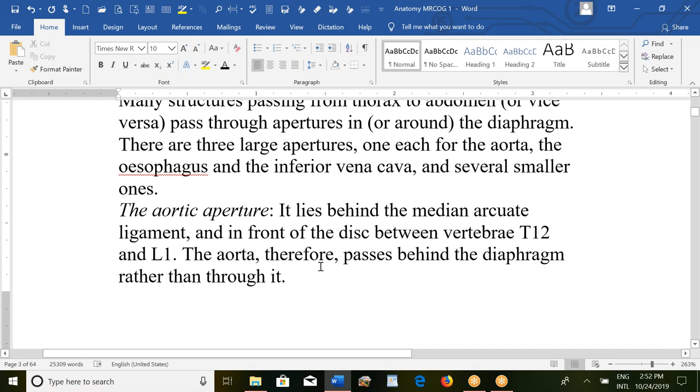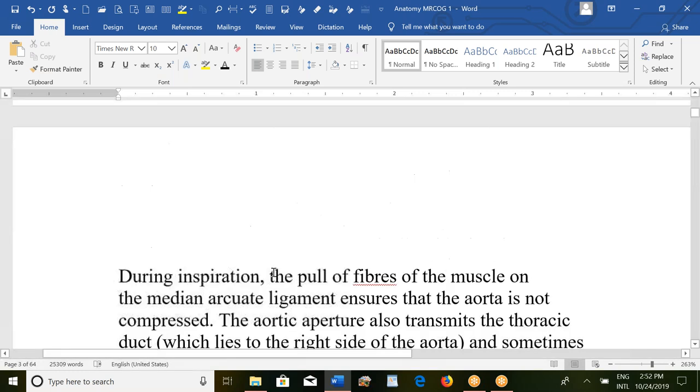The aorta therefore passes behind the diaphragm rather than through it. So it is passing behind. Otherwise also, as you know, the aorta lies over the posterior abdominal wall. It is not lying anteriorly.